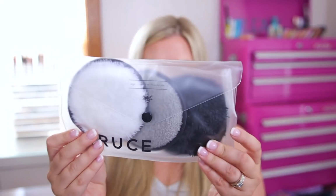I'll be honest, I'm very lazy sometimes and I do use cotton rounds a lot, because then you have to keep rewashing these, and I'm just lazy. I'm always behind on laundry, so I have to do better at using these things for sure. This retails for $24 and you get 3 of them.